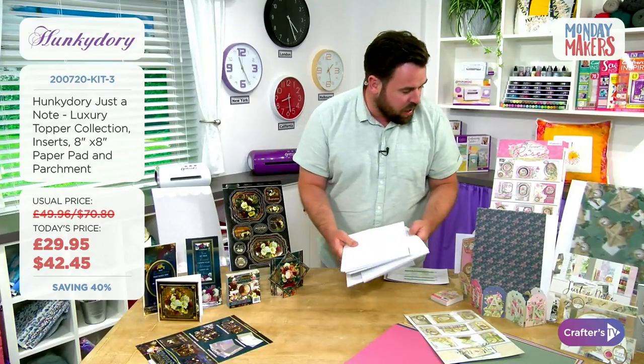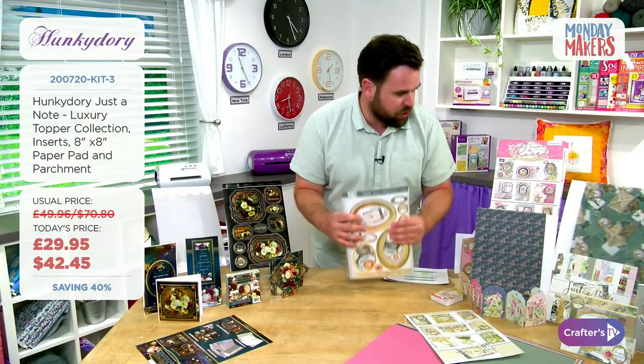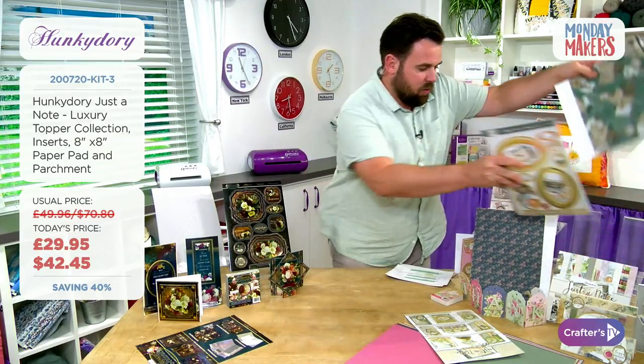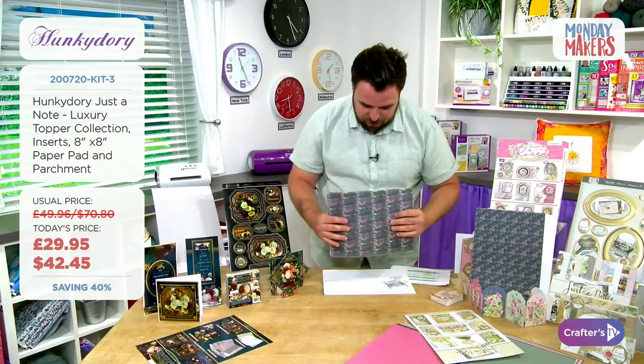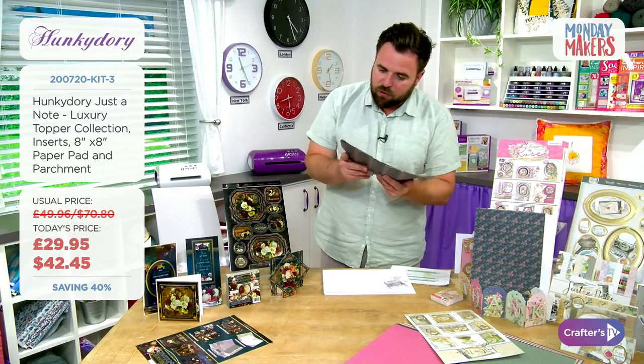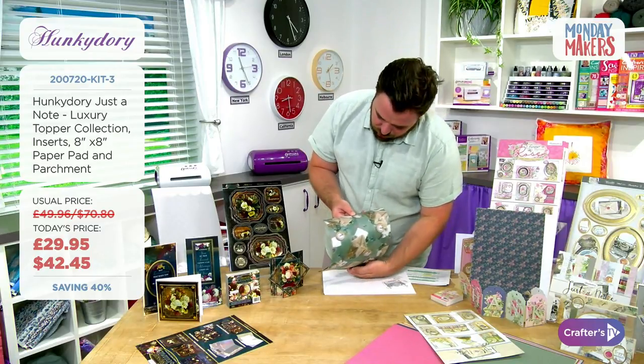So 24 sheets total in your topper collection, which is fantastic. Then what you've got is your printed parchment. Now, it does smell wonderful, this. And you've also got it in a whole host of glorious designs.